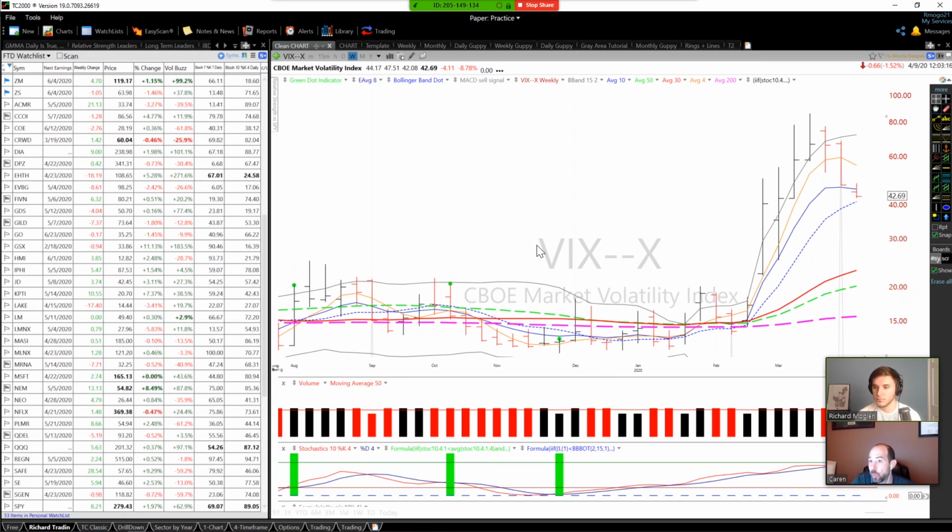Can we see one more spike up? I think we can, but it doesn't have to be today or tomorrow. It could be two to three weeks from now. A lot of people have to understand what their time frame is, because mine is weeks to months. And if I do a trade now, it's going to be a very short trade.